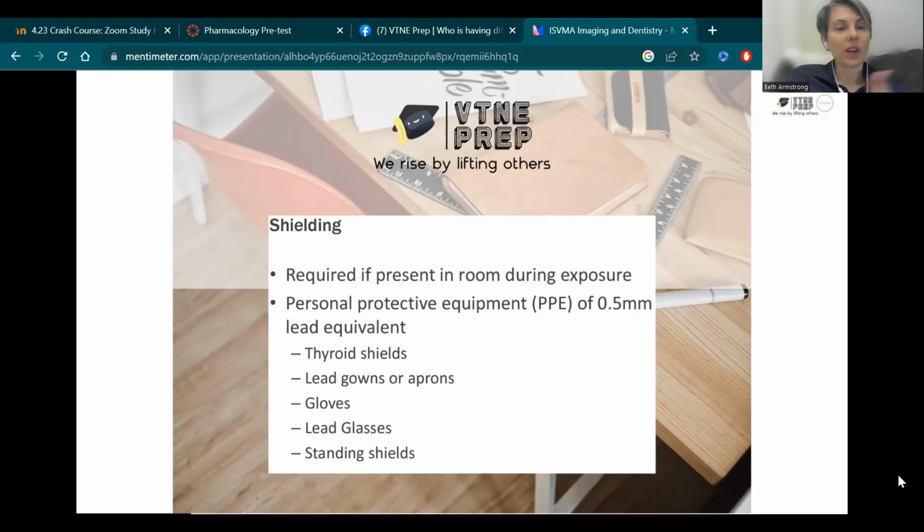And then when all else fails, having those standing shields or stepping out of the room, that kind of thing is going to be really helpful. The more distance you have from the patient, the better, right? Because the scatter is going to get further and further away, and you're not going to have quite as much exposure.